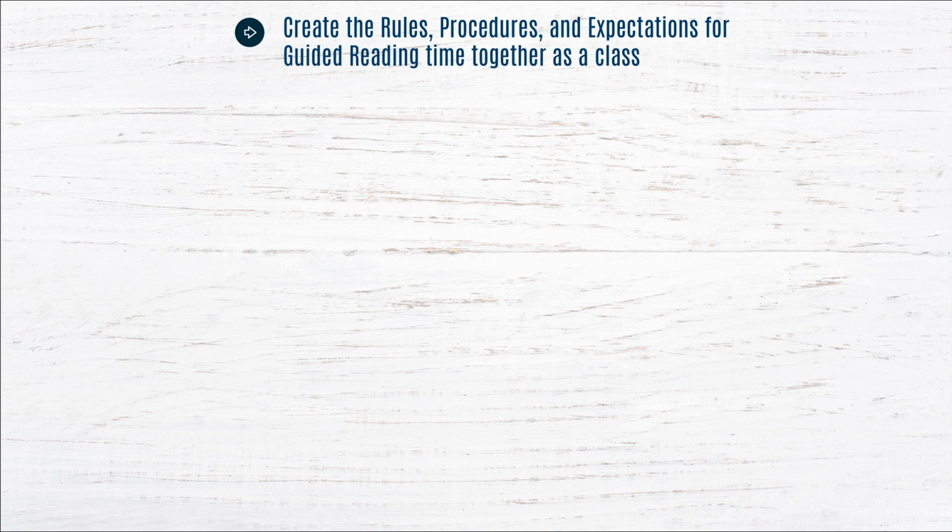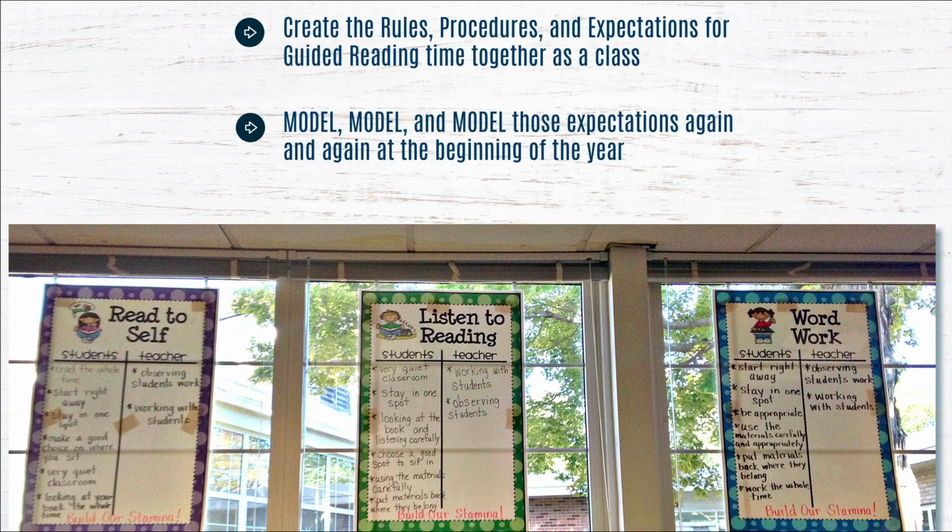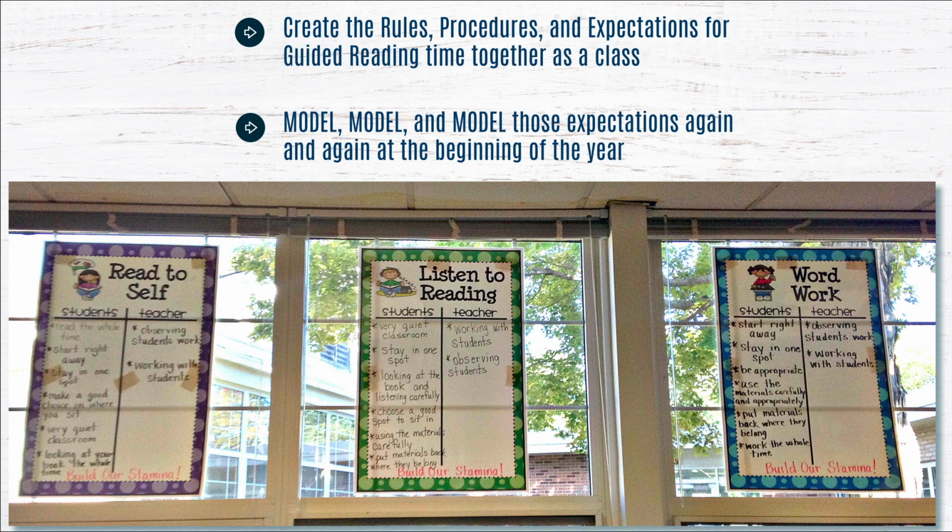So the first thing we're going to do is create the rules, procedures, and expectations for guided reading time together as a class. And we're going to model those expectations again and again at the beginning of the year. The way in which I do that is we create anchor charts together as a class. We do this in the beginning of the year.